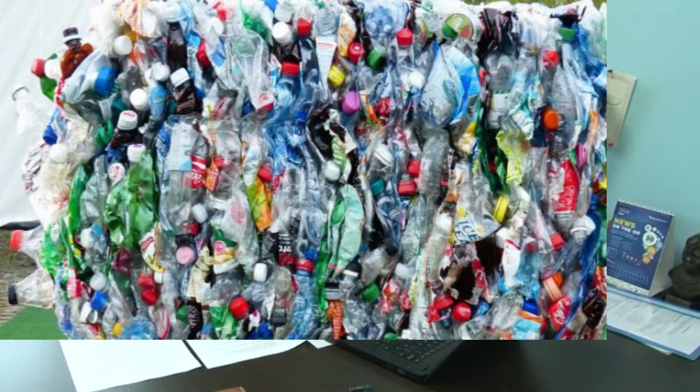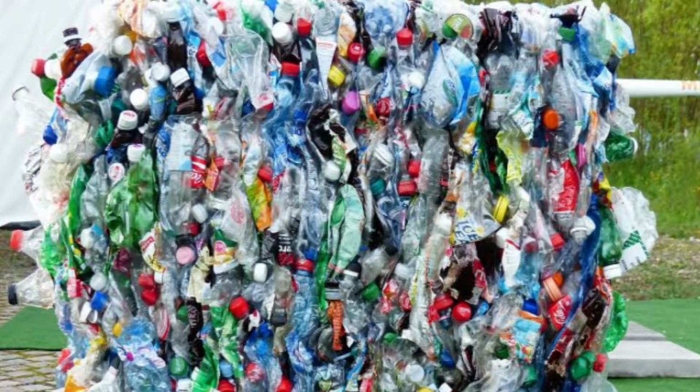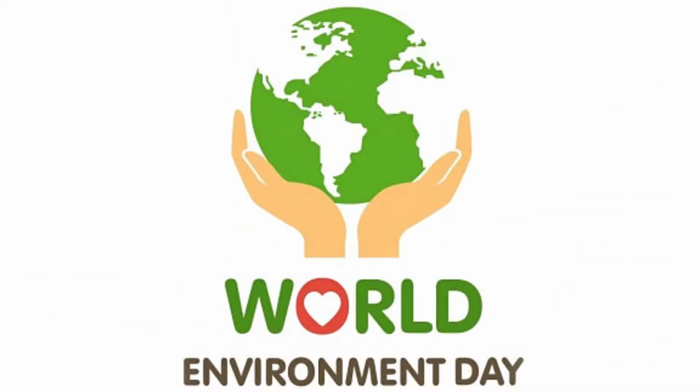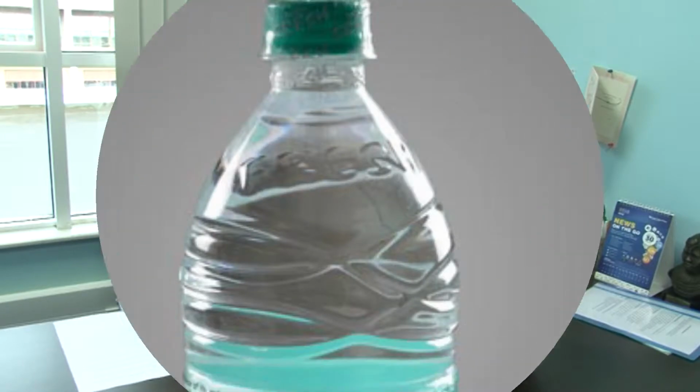So I will use my PET bottle, drink my water, and then I will get to a point where I've finished my water, and a lot of people tend to throw the PET in the environment. We've seen a lot of that coming out, especially with World Environment Day, which had a focus on plastics and PET. So the reason why we have our stakeholders coming together is to find ways to manage that PET.